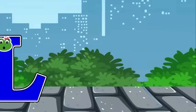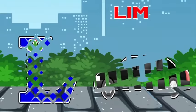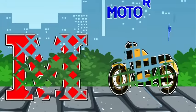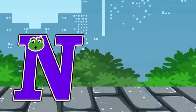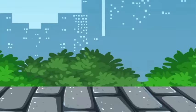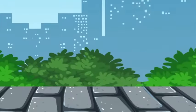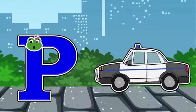The alphabet L. L is for limousine. The alphabet M. M is for motorcycle. The alphabet N. N is for naval ship. The alphabet O. O is for off-road vehicle. The alphabet P. P is for police car.